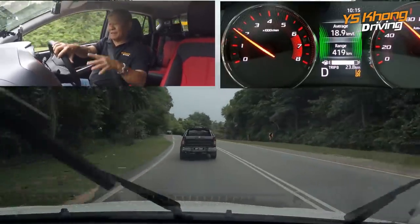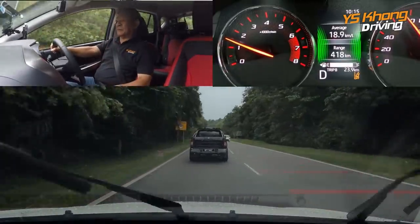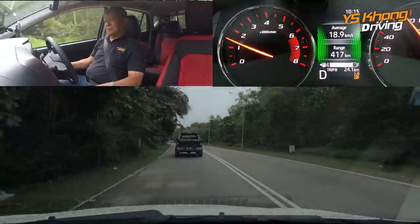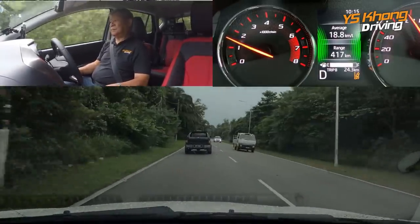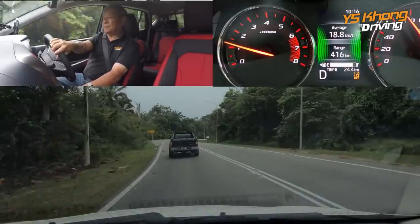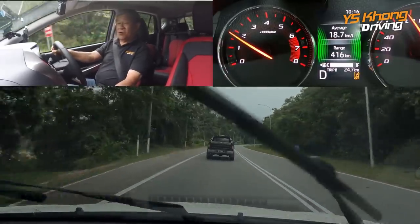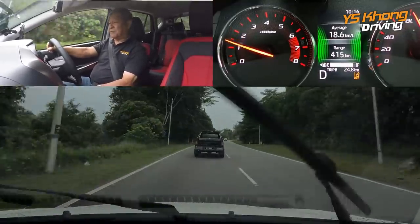Bumpy, but the ride is quite good. The ride is quite supple, a lot of give, but it doesn't wallow, so ride is excellent. Handling is quite good. The car is very sure-footed. Yes, we're not driving fast, but you know that the car handling is good by the way it grips the road. And so far, this Myvi has performed very well.